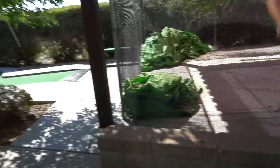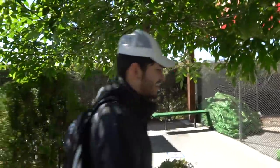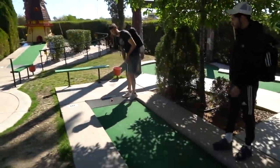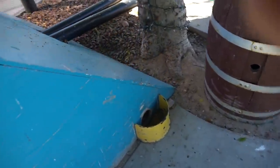Steven! Oh, that went over there. All right, great putt by Steven. He's really dialed in here today. All right, you gotta hit it harder. I have the red ball going in the red. Yeah, Colin, you gotta hit it harder. I keep calling you Steven, I'm sorry. Dang it, that went yellow. It does go to yellow.